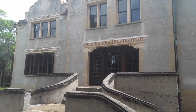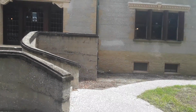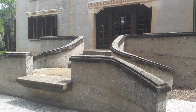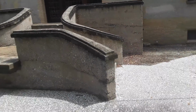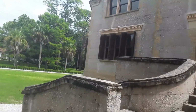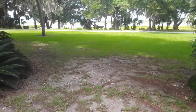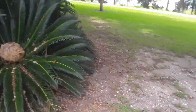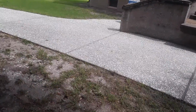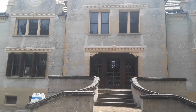But here's a good look at the, I'm guessing either the front or the side. I'm not sure. I'm guessing probably the front because of the grand front staircase they have here. And I have seen pictures of that place inside, too. It looks pretty grand, but decrepit. I mean, at least that's what it looked like a couple of years ago or something.